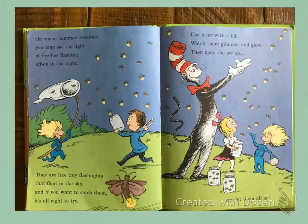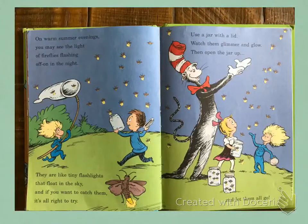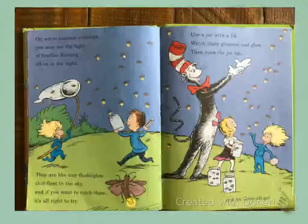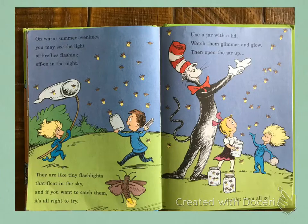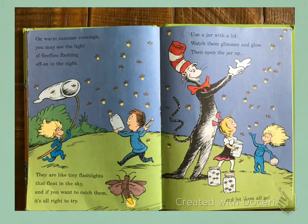On warm summer evenings, you may see the light of fireflies flashing off and on in the night. They are like tiny flashlights that float in the sky, and if you want to catch them, it's all right to try. Use a jar with a lid, watch them glimmer and glow, then open the jar up, and please let them all go.